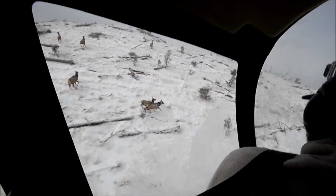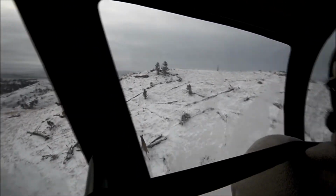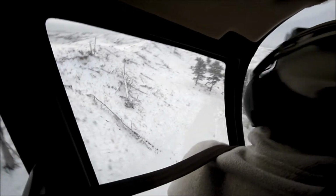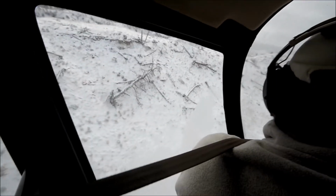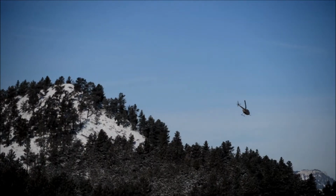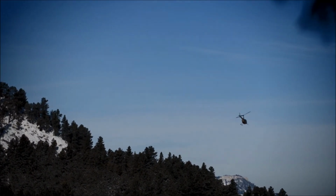Game and Parks officials say each of the projects was highly successful, thanks in large part to the support of conservation organizations that helped with funding. With its initiatives on the ground and at higher altitudes, Nebraska's big game management efforts have taken flight and continue to soar.